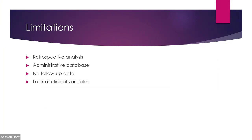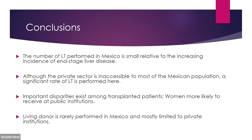In terms of limitations, we have a bunch. These are some of them. This is a retrospective analysis. As you know, there are certain biases that we can have because of this. This is also an administrative database. It's not supposed to serve as a research database or medical research database in any way. We have no follow-up data on these patients, and we lack the clinical variables. But again, we still think that this information is super important to put out there.